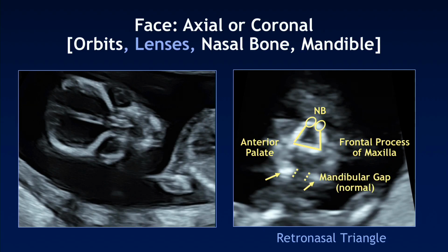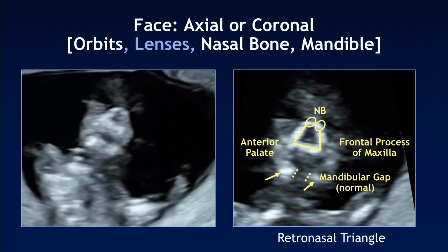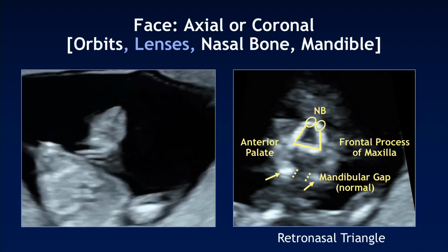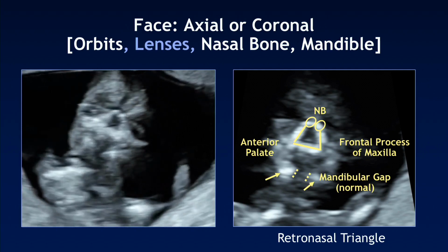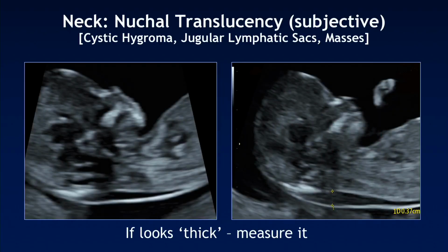A gap in the mandible is a normal thing. And if you look at it during live scanning, you can see it just takes a very little bit of movement to see all those structures because the fetus is relatively small. Now, if you have a family history of abnormalities, maybe cataracts, maybe other things, you're going to want to look at the lenses. You're going to want to look at the contour of the lip or the position and appearance of the ears, but these are really if clinically indicated.